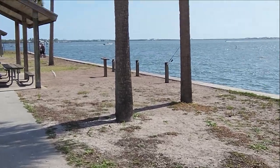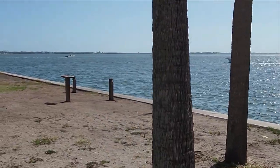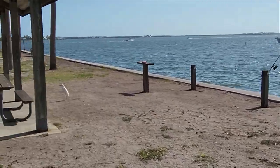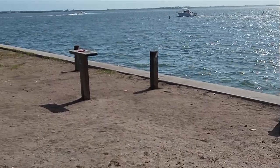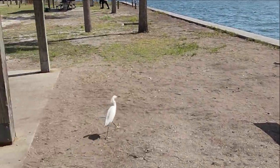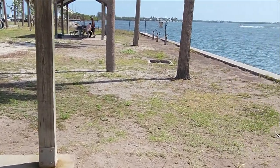Okay, there you go. See, people are friendly like heck out here. So here we go. Here's the other pavilion. Another small pavilion. Oh, you're just getting started. You didn't get a chance to catch anything yet, did you?